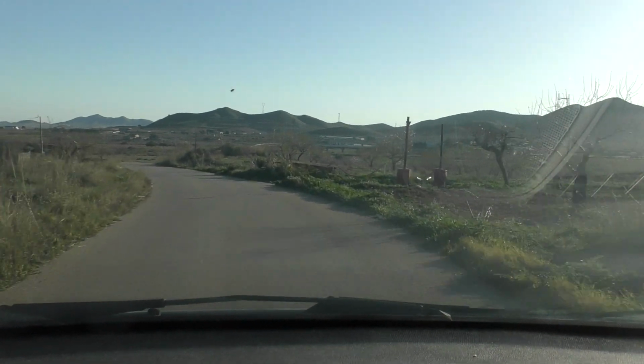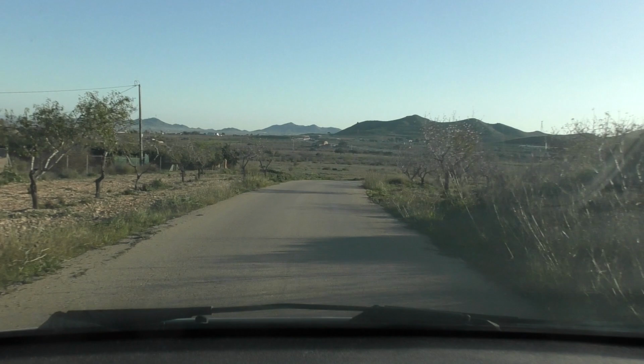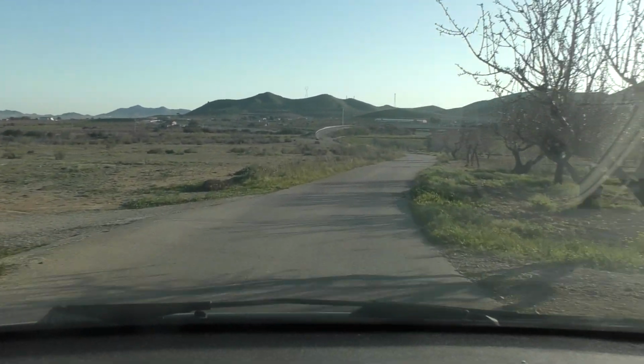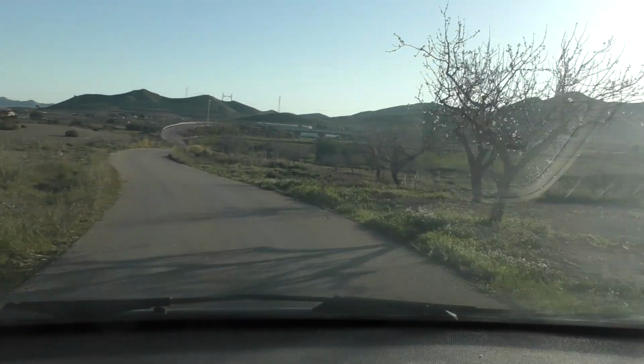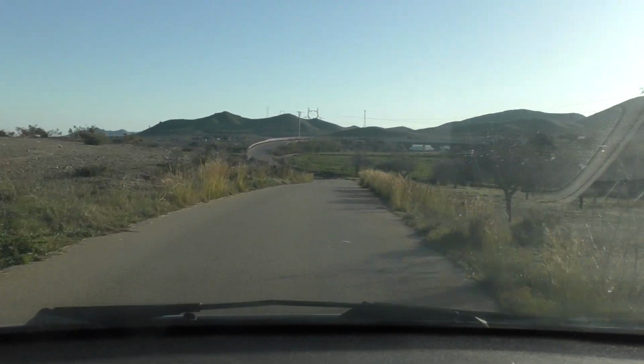And I wouldn't even say, because it's sort of tucked down at the bottom of the mountain there, you've got much of a view really, other than you might be able to look up and see the mountain. But as the sun is sort of behind it, I would imagine they're going to be in the shade most of the time, but we'll have a look.